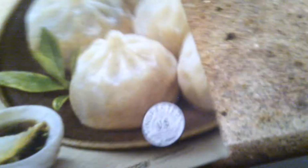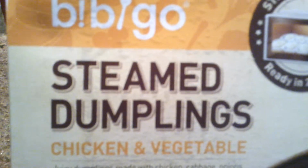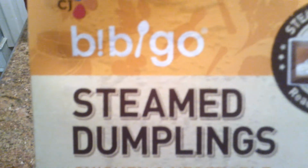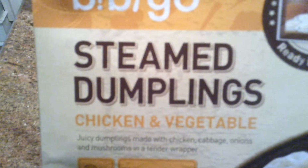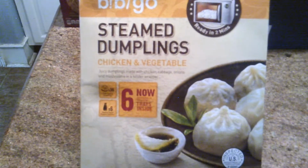Then for the cold stuff, this was the item I wanted to try. It's the Bibigo, I don't know how you pronounce that, but it's the steamed dumpling with chicken and vegetables. It's almost 2.5 pounds, and this also was on sale. I believe the regular price was $11.99, and it's on sale for $7.99. So pretty good deal. Wanted to try it.